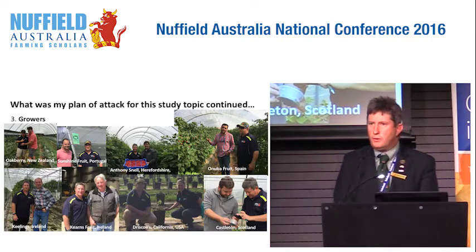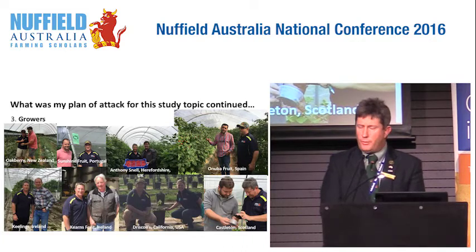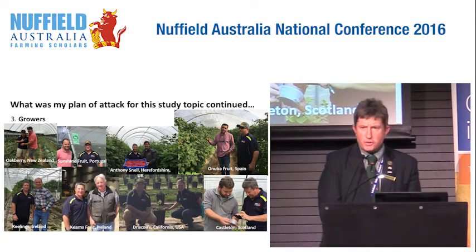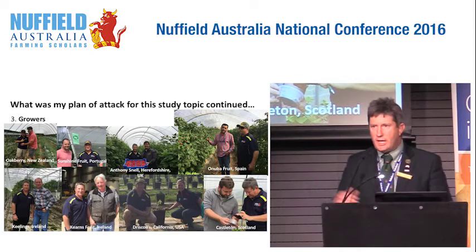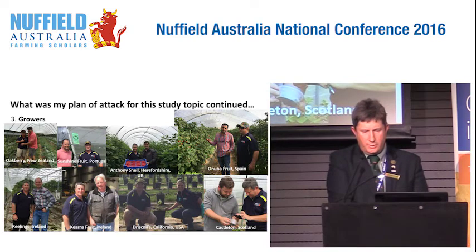And finally, I also got to see a cross-section of growers. I got to see small-scale growers. I got to see large-scale multinational corporations. I got to see entry-level type structures. I got to see the real sophisticated glasshouse type structures, and it gave me a good perspective of how IPM should be adopted in each one of these sectors.